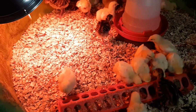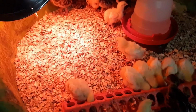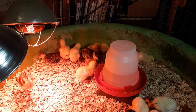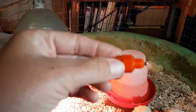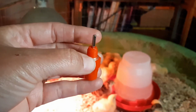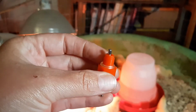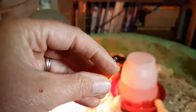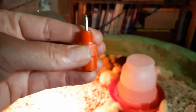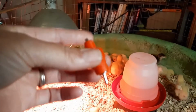And then the other things that you're going to want to get are, oh, I wanted to show you this. So for your waterer, you can use that as a waterer, or you can get these. These are like little nipple things. I got these off of Amazon. You might be able to find these at your local feed store. And they just have a thread on the top, and you drill a hole in the bottom of a bucket. So you can use that, but then you have to have somewhere to hang it.